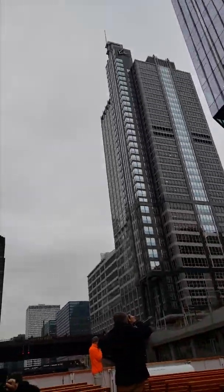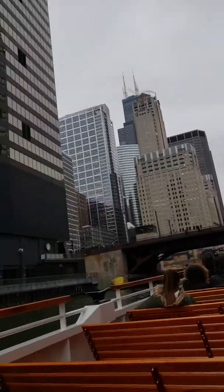Moving forwards. So up ahead of us, we have a demolition on the left, and we got a river walk at the base of this building over here on the right.